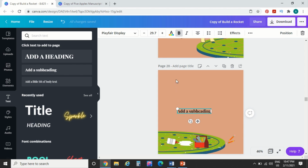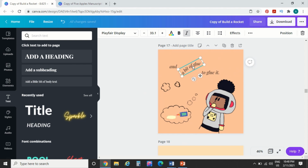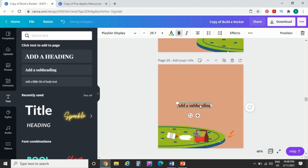Now, how did I size this before? I usually use the same size of font, so I use 33. I use the same size of font in most of my books. This book has a lot larger font because it's just one poem, so the whole story is just one short poem. But typically I would do it in I think it's 27 or 26, something like that. But this one was done with 33 and something. Whatever size you choose, just be consistent throughout your whole book. And then you just add your text. Okay, now this is some fun text.